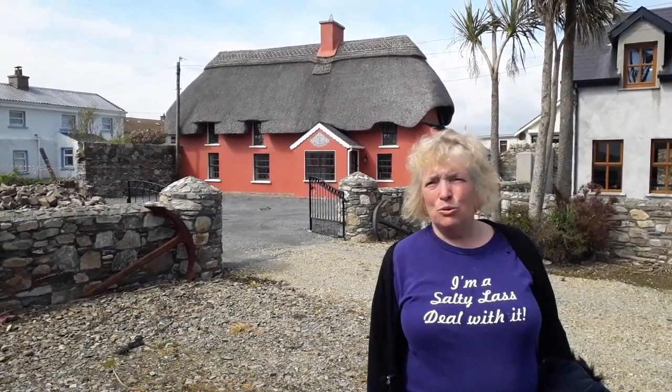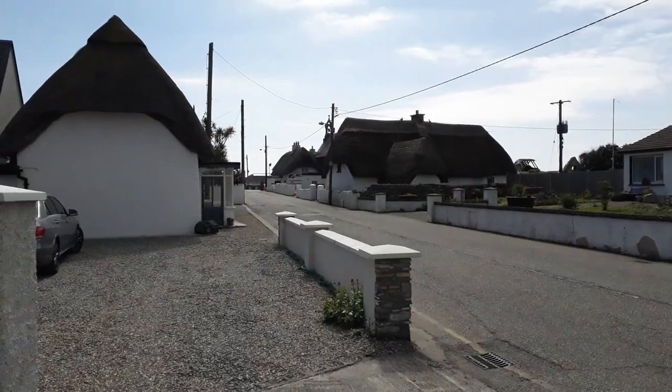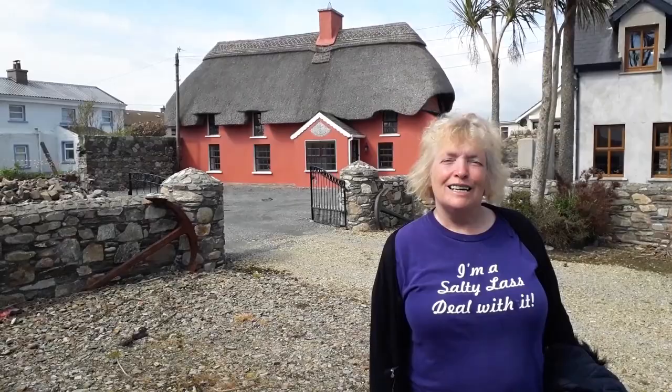If you do take a walk around Kilmore Quay, there's absolutely loads of thatched cottages, which is something, to be honest, I wasn't really expecting, but it was a nice surprise. Behind me are the leading lines or the leading marks that I was using to come into Kilmore. And I had to do a fair amount of ferry gliding because the current was running quite strongly when I was coming in.